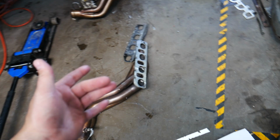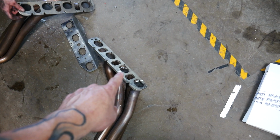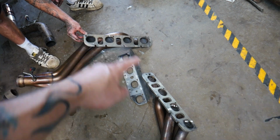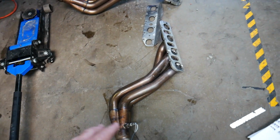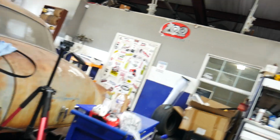So guys, as expected, these headers are cracked in a couple of spots. This is just due to the customer bottoming out. This car is on bags, and I'm just gonna guess, and the customer can chime in the comment sections if I'm wrong. I've been doing bags for a long time, and I guarantee he poked that button while he was moving down the road. I've seen people do it. I'm guilty of it. I did it in the car.